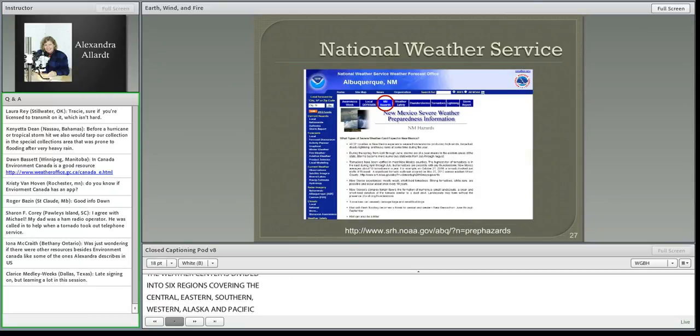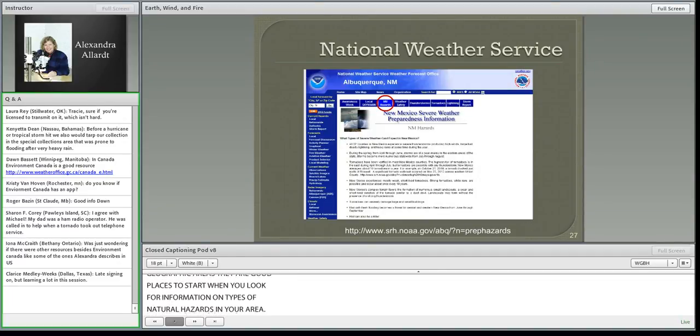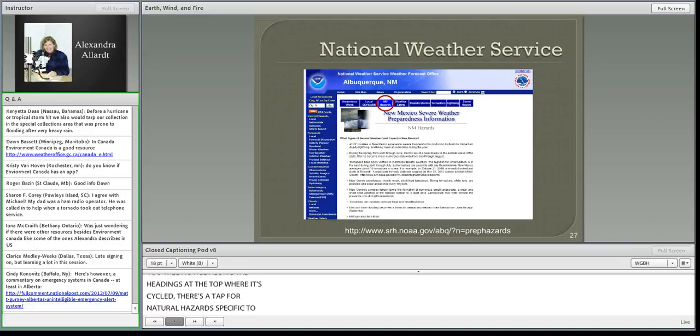This is a screenshot of the Southwest Regional Office. You will notice along the headings at the top where it's circled, there's a tab for natural hazards specific to New Mexico. If you click on this tab, it will take you to a list of hazards in New Mexico to explore by subject. Other regions may include other information, such as the Alaskan region will post information on earthquakes and tsunamis, in addition to other weather-related hazards.